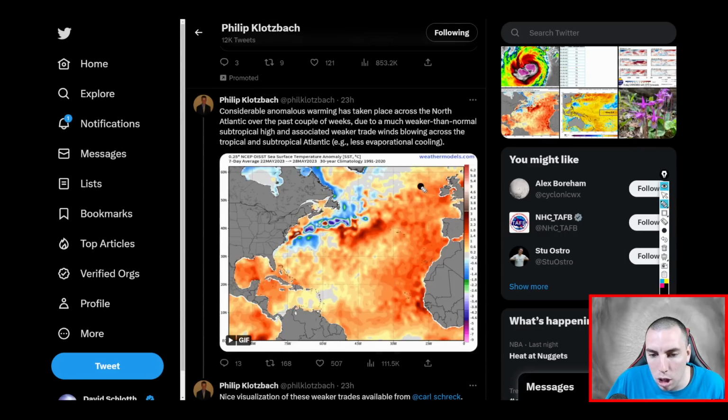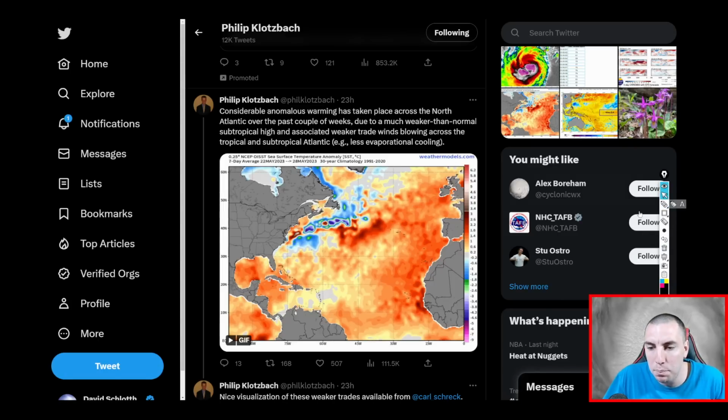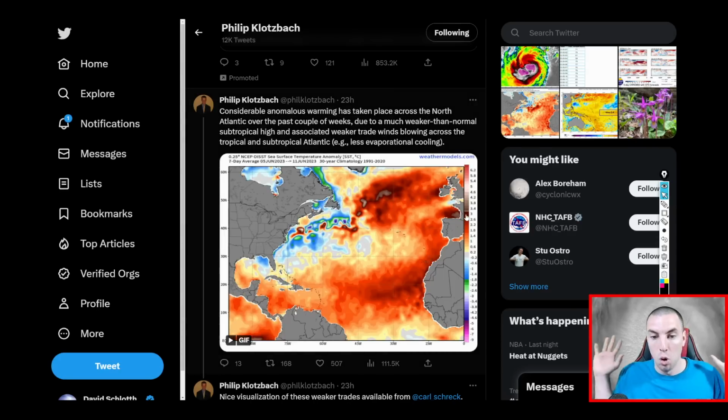You can see just how warm the Atlantic was then, right? We were like, it's pretty warm, we're probably going to have a busy season, maybe an average season. But then you look at this and be like, whoa, wait a second.